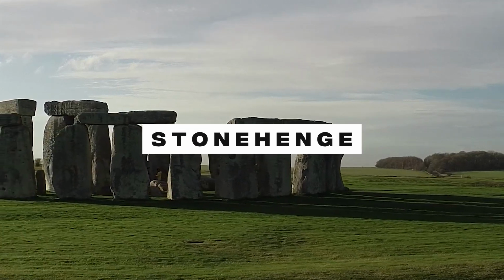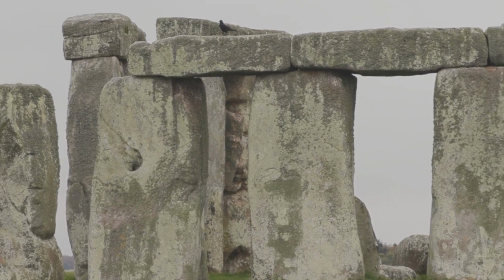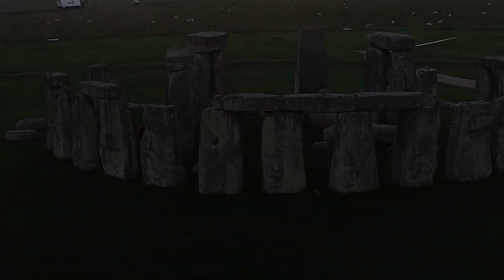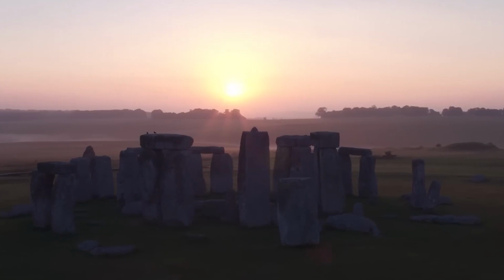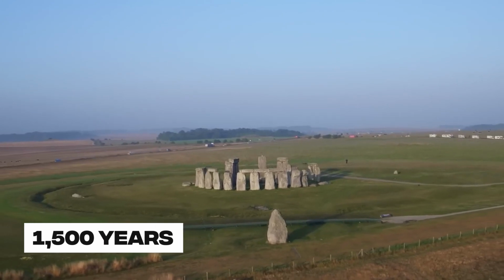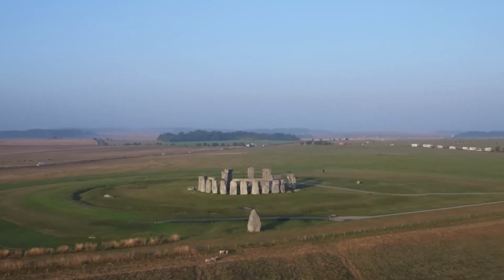Stonehenge is one of the most enigmatic monuments of the ancient world. Who built it, why, and how? Explore the world of Stonehenge to learn everything there is to know about it, including the reasons why some questions remain unanswered. The numerous riddles surrounding Stonehenge, a prehistoric monument that took the Neolithic builders an estimated 1,500 years to construct, have baffled historians and archaeologists for millennia.